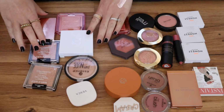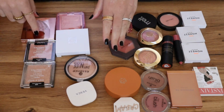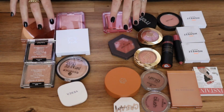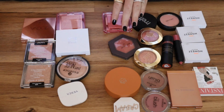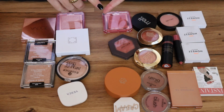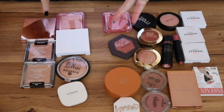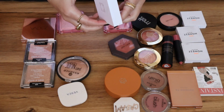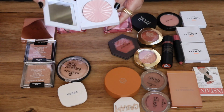So moving on to the powdered highlighters, there are 1, 2, 3, 4, 5, 6, 7 of them, kind of. I have a couple of highlighters in my everyday makeup bag that obviously I'm not getting rid of. That includes the Becca Champagne Pop highlighter, and then also the other Nabla highlighter that I have in the shade Ozone.